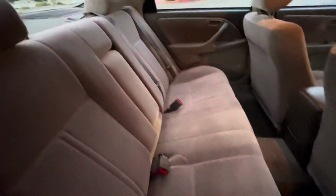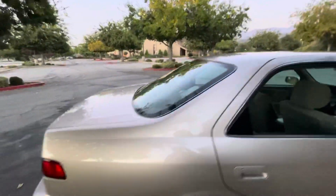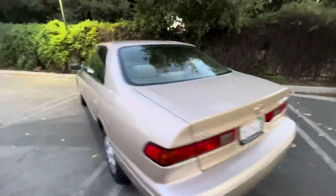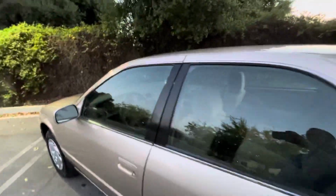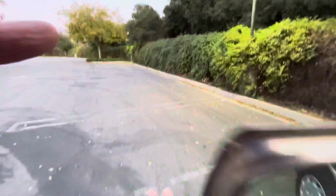Go over here to the other side. Not a rip, not a stain, tear, nothing anywhere. Hope you can see it. It might not represent as well as it will in person on this video, but trust me, this is like looking at a brand new car without the brand new car price. And you don't have to order this car. This car is available for sale right now.